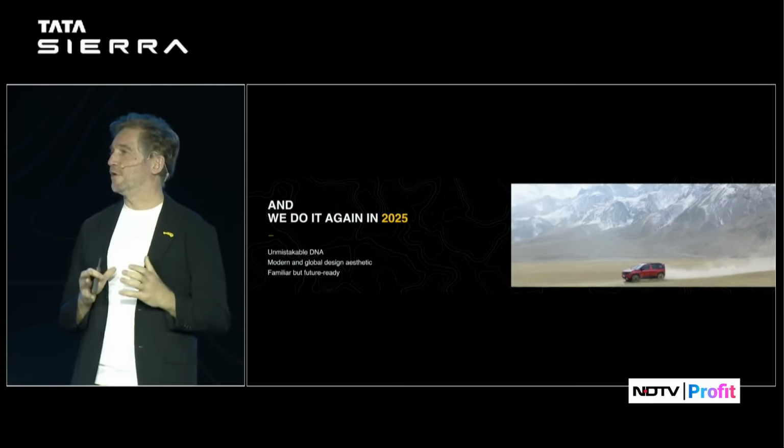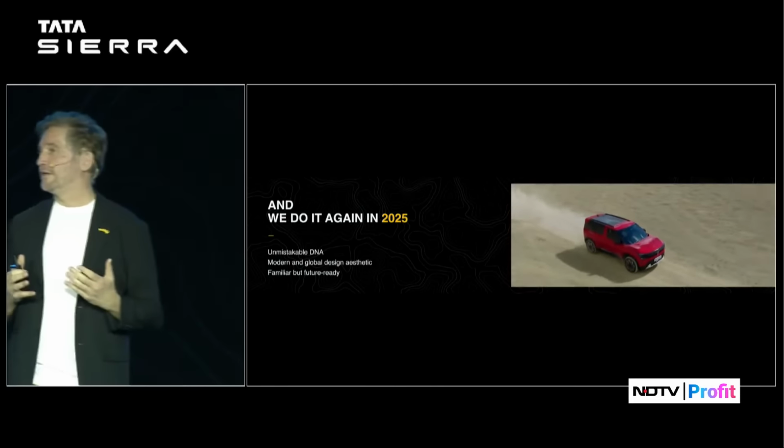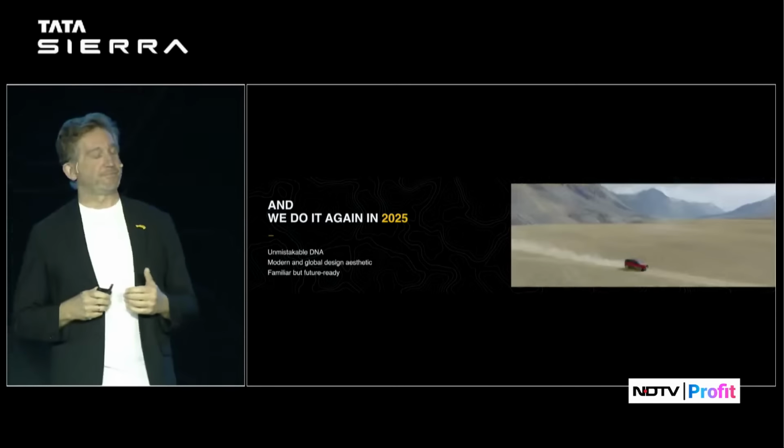Of course, the people who remember the original car will see the original ideas in this new one, but for a new generation, it re-represents those ideas that become timeless.